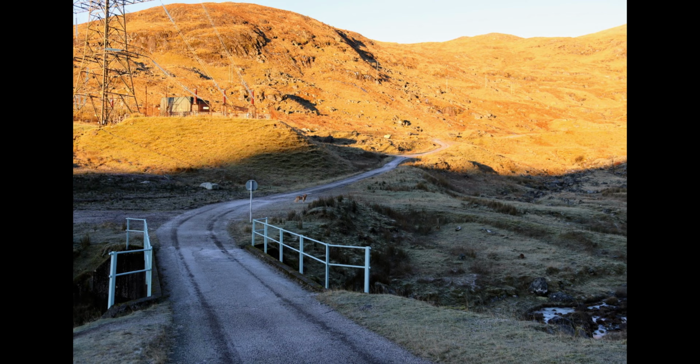You're faced with a narrow dirt track heading up through the woods. It is quite steep and there's a lot of rocky sections you've got to clamber over. It's pretty hard going at this point.